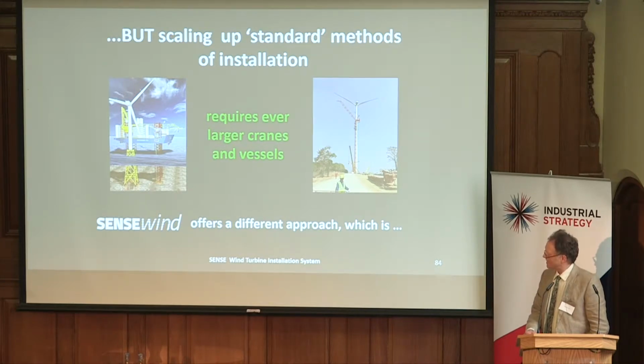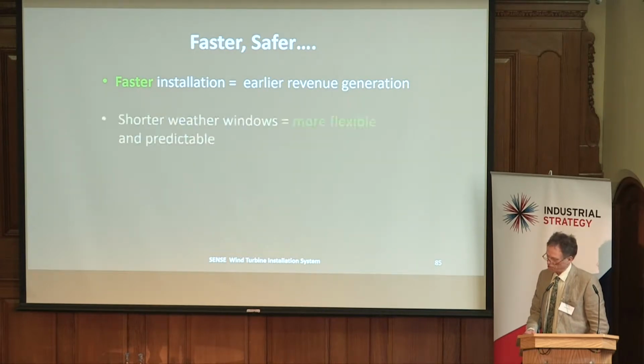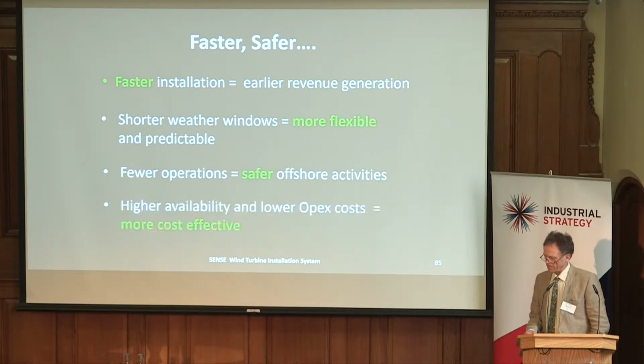So Sense Wind offers a very different approach, which is faster and safer. It's faster, so you get earlier revenue generation. It uses a shorter weather window, so it's more flexible. There's fewer operations. It's just one single lift, so it's safer. And you can reverse it, so if you have a broken turbine, you can replace it very quickly.